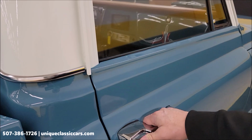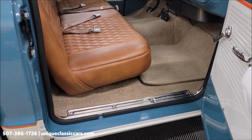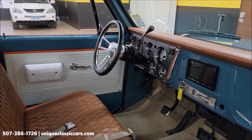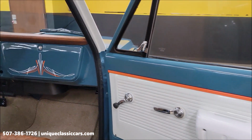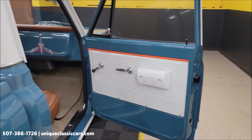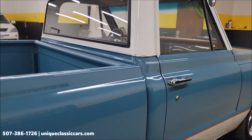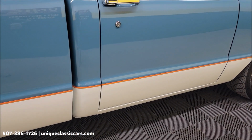Give you a peek at this interior. Beautiful custom seat in it. Kind of a saddle, diamond inlay pattern, a little bit of pinstriping. This interior really accentuates the exterior of this truck, and vice versa, really. How cool is that? Listen to that door close. Don't sound like that anymore. Look how nice it fits too.